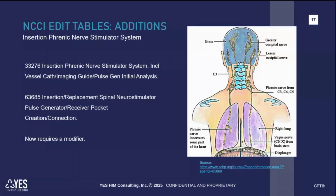So what they're probably thinking about with this NCCI edit is just making sure if you're doing an insertion for a phrenic nerve stimulator system that you're also not adding the 63685, and you would really need to add an appropriate modifier if you're putting another one into a different body part. So again, we're going back to the definition of modifier 59. Is it a different body part, a different site, something like that?